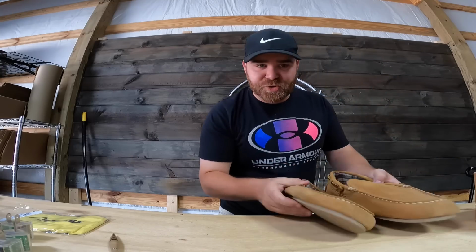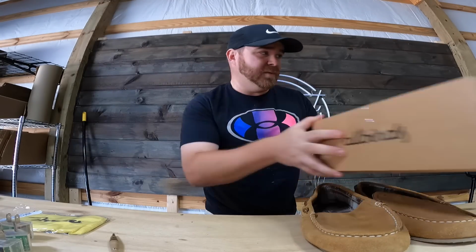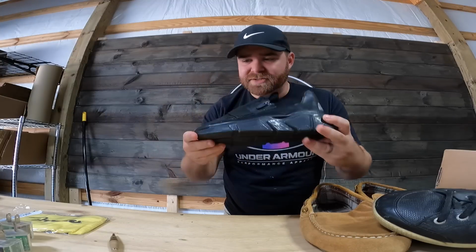Today was very shoe heavy. I got the Clarks sandals. Haley got this pair of new in box Allbirds Echo golf shoes over here. Haley picked up this pair of Steve Madden shoes. I don't think these were on video, but those are kind of interesting.